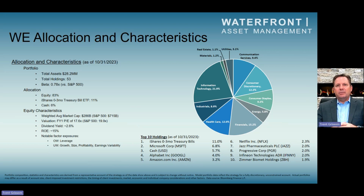In addition, as we discussed on the previous slide, I do see an increasingly broad swath of stocks that are becoming really attractive from a risk reward standpoint as investors pile into these few large cap and increasingly very expensive growth stocks. And so I have a large position in Treasury bills. It's 11% of the strategy. Those Treasury bills currently are paying over 5%, and so that money is earning a return. I anticipate that over the next 6 to 12 months, a lot of really attractive investment opportunities will become available.